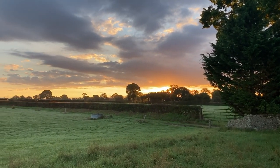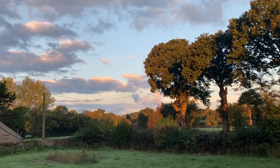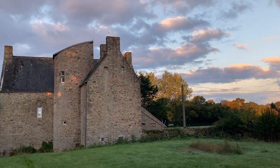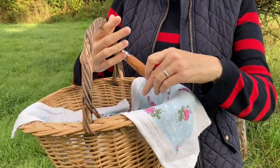Bonjour everyone. It's about an hour or so after dawn at Manoir Les Parts, and I thought I would do a little garden forage. So I have here my panier and my folding knife, my Opinel. And so let's see what we can find.